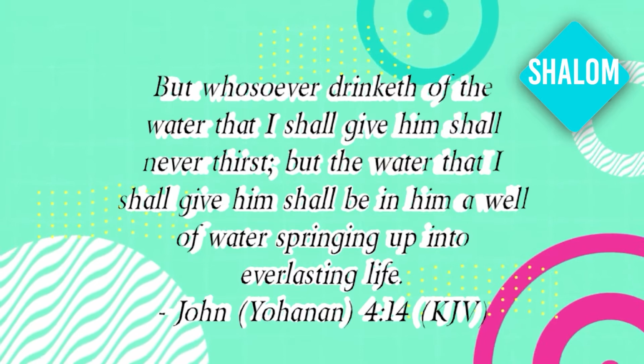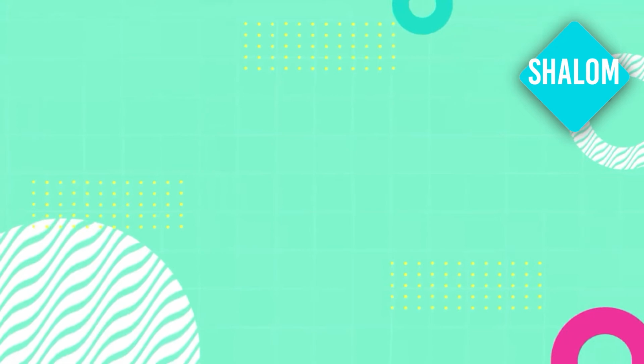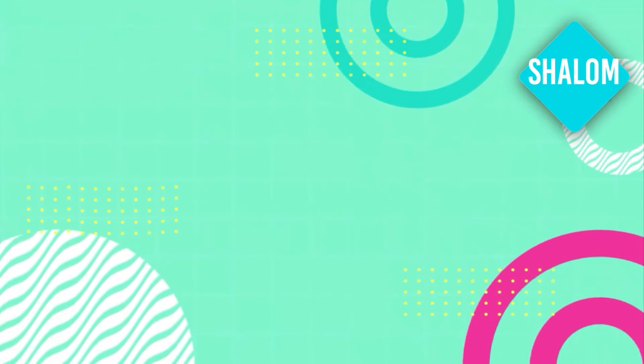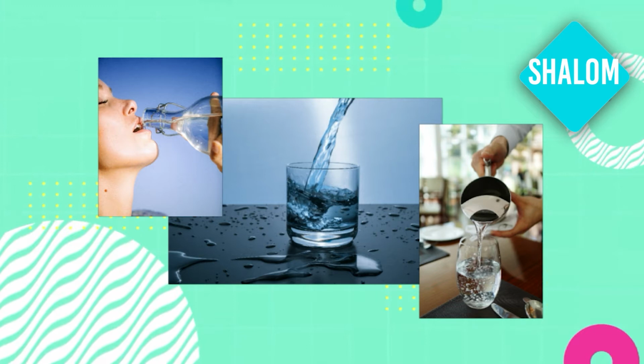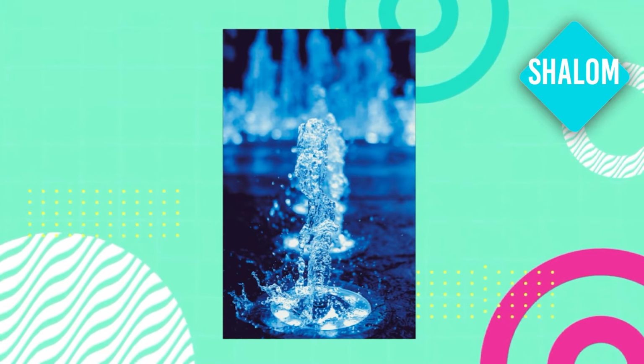John, or Yohanan, 4:14. Now, before we get into memorization, let me take a minute and talk about why I picked this verse. These are the words of Yeshua as he's speaking to a Samaritan woman that he finds by a well. He, like Rivka in the story today, is offering to give this woman water. But not just any water, special water that will make her never thirst again. Can you imagine literally drinking that kind of water? Well, Yeshua wasn't talking about literal water. Still, it's a very real water that springs up into everlasting life, like the verse said. That's pretty awesome, isn't it?